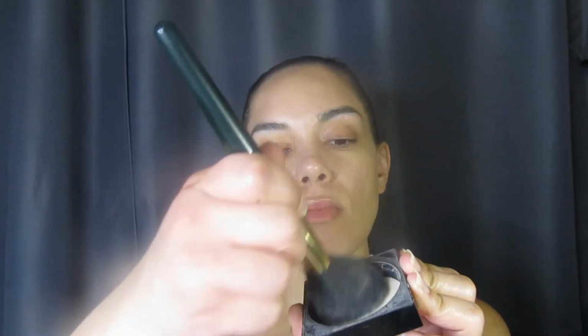I'm going to be applying the Fit Me powder with a regular powder brush. I really like this powder because it's pretty buildable. It starts off with a sheer coverage. You can keep adding if you want, or you can leave it at that. And it doesn't give you an over powdery finish. So if you haven't tried it, definitely something I recommend.